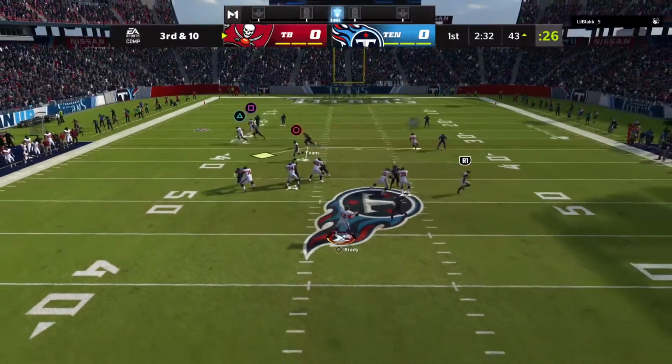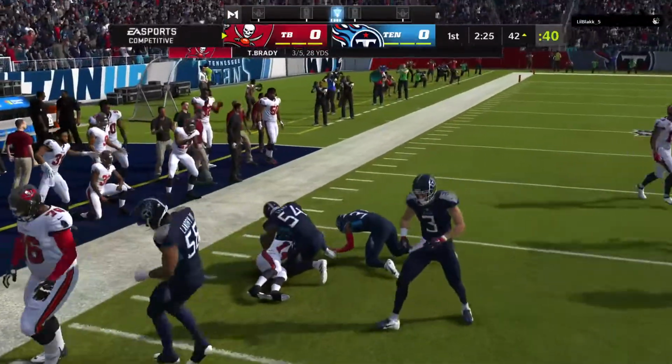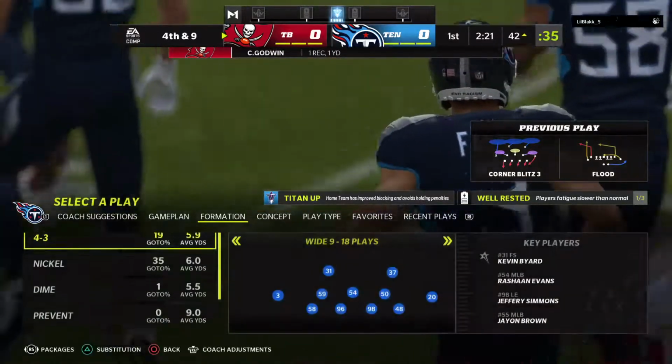Shotgun now for Brady. Lead. And he can only get this to the 42-yard line. And that is not near enough. Good defense holds him to only a yard, and it'll be 4th down.